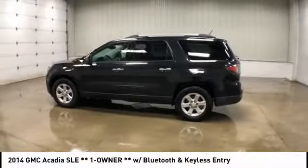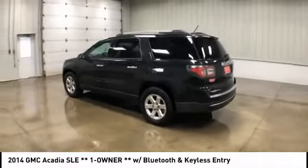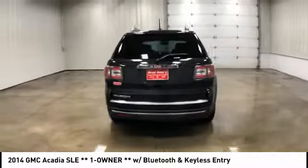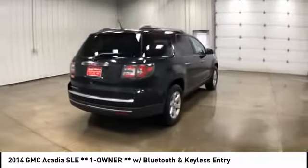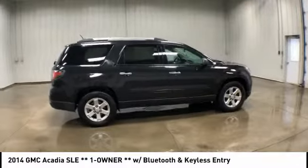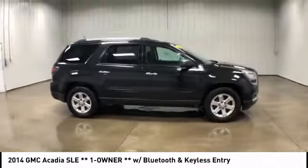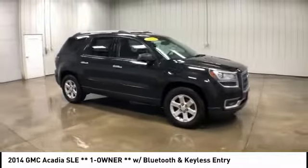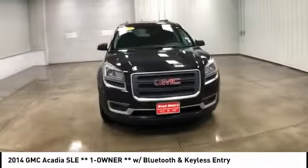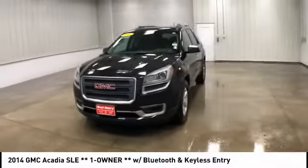We are pleased to show you the 2014 GMC Acadia. The GMC Acadia is great capability coupled with exceptional safety, offering better highway fuel economy than any other 8-passenger SUV. Advanced technology and thoughtful ergonomics, the Acadia is a premium utility that rejects compromise and is priced below $20,000.